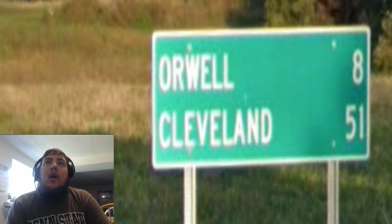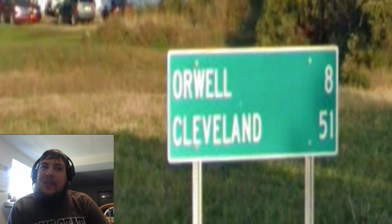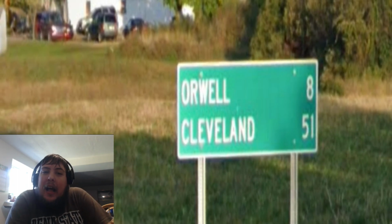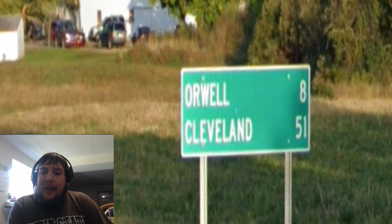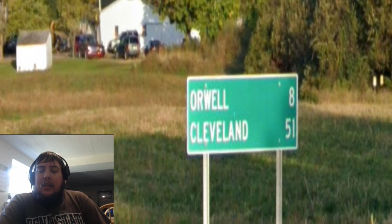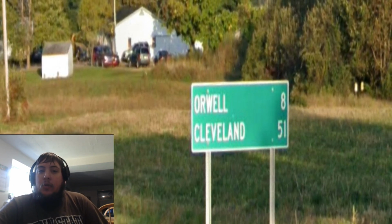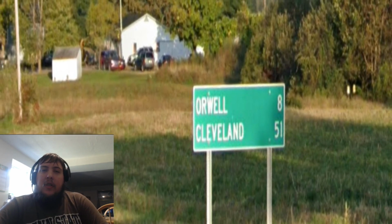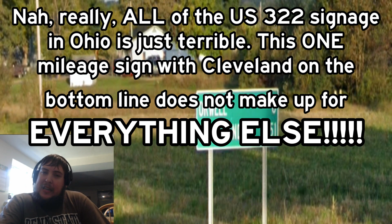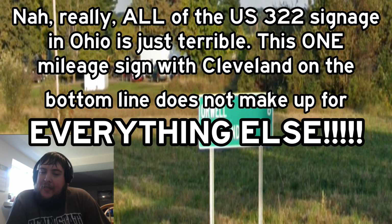Although we do get Cleveland on the bottom line, on the last mileage sign that we see, but absolutely, it should not have been Orwell before. Orwell is not control city worthy for any route. I don't care. You could have one of those four-digit unsigned Pennsylvania routes, and Orwell would not be worthy of a control city sign. Maybe I'm exaggerating, but just like Ohio, you did absolutely terrible in the first 15 miles or so. No, we should have had Cleveland there. I'm sorry. Like I said, Pennsylvania takes the cake for the superior control city signs there. I swear, I'm not biased. That's just how it is, man.